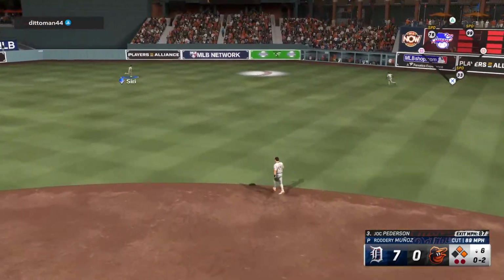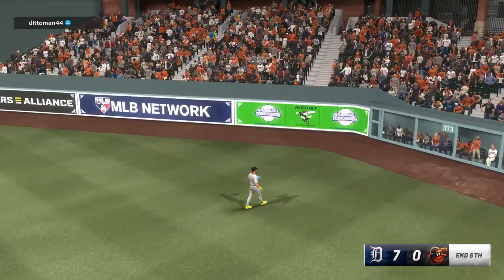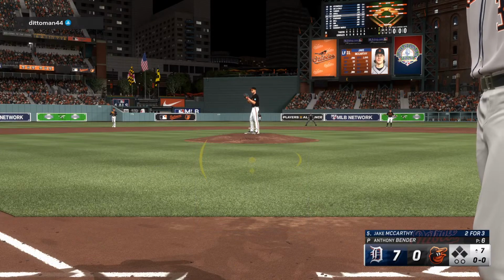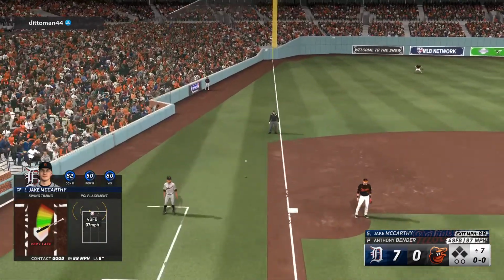And that one is lifted in the air. Siri sizing it up. And he makes the catch. And that's the inning. And we're back. Here's the left fielder, Jake McCarthy. Bender back to work. And a foul ball, third base side.